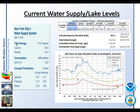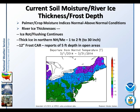Looking at our water supply lakes, the New York system has gone from 10% below average 2 weeks ago. Now we're about 3% below, so we picked up there. Of course, a lot of the snow has melted out of those basins. And Scituate Reservoir in Rhode Island was spilling above normal. Quabbin Reservoir is normal. Lake Champlain, we're about 2 feet below normal, but we're expecting over the next week or so we could have a 1.5 to 2 feet rise with the runoff expected there.